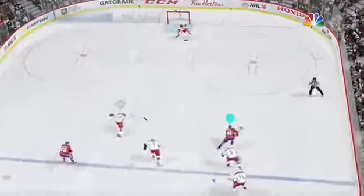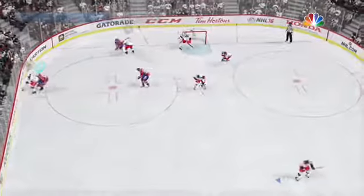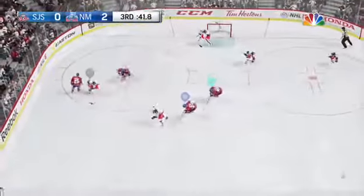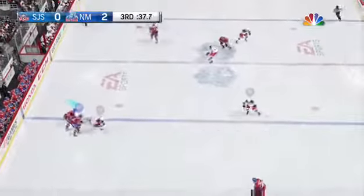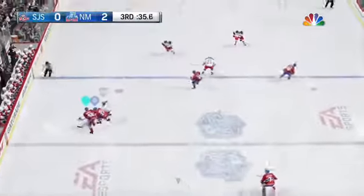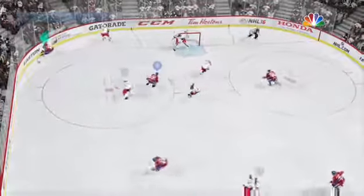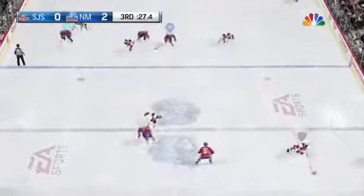Solid win at center ice. Now what? Simple play, made well, strong defense. Goes back into his own end of the ice to see how things are developing. The Top Guns in control of the puck through the neutral zone. Still has control through center ice, and possession once again by Elliott.